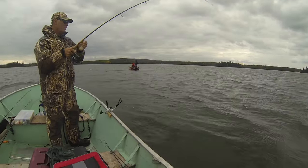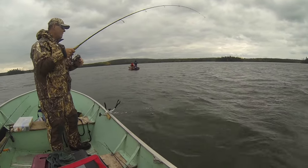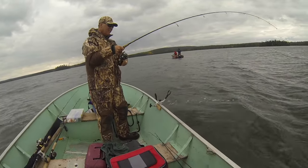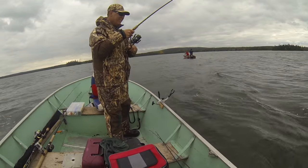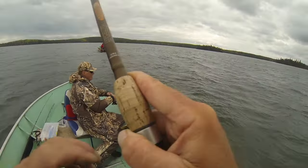All right, the boys just joined us. Chris has one on instantly. Russell has one as usual. He's a machine today. Your arm must be getting sore. You're gonna have to soak it in hot water when we get back to the lodge. Feels like it could be better too.